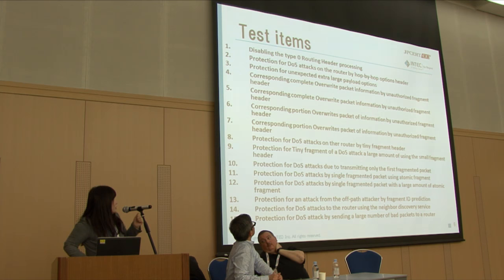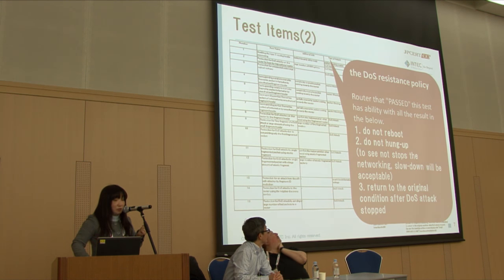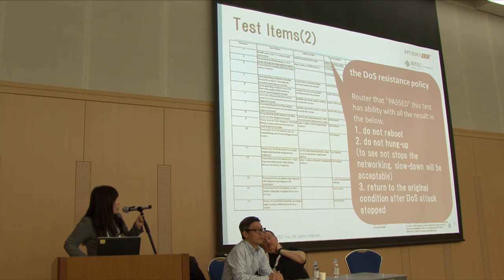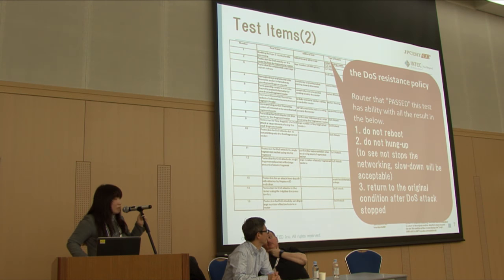And here I listed the 15 test cases. This is very detailed, so please see the slides later. For DDoS protection, we set a DDoS resistance metric. It considers three aspects of a router. One is: do not reboot. The second is: do not hang up. The last one is: return to the original condition after the DDoS was stopped.